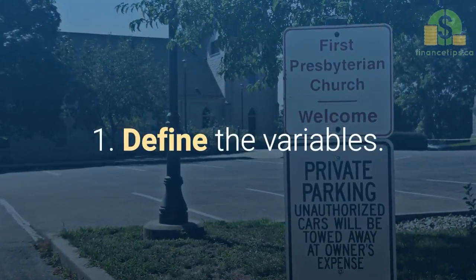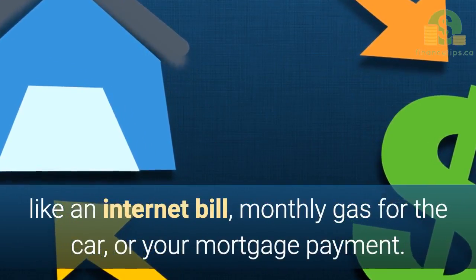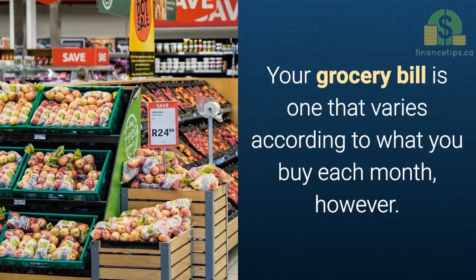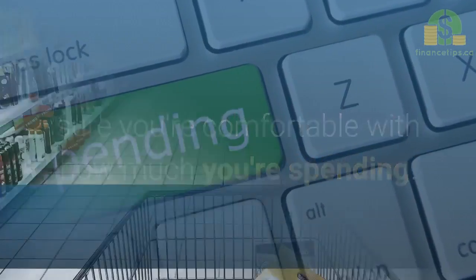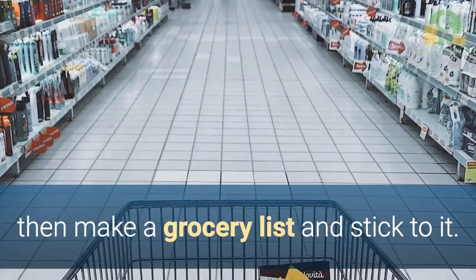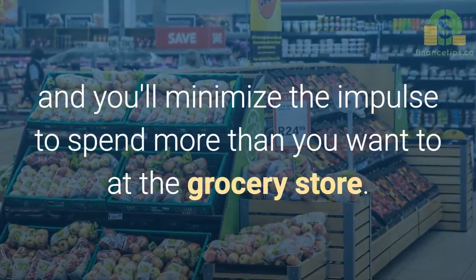1. Define the variables. There are certain expenses that don't change much, like an internet bill, monthly gas for the car, or your mortgage payment. Your grocery bill is one that varies according to what you buy each month, however. Keep track of your month-to-month spending to be sure you're comfortable with how much you're spending. It makes sense to plan meals for the coming week ahead of time, then make a grocery list and stick to it. You'll be holding yourself accountable for those purchases, and you'll minimize the impulse to spend more than you want to at the grocery store.